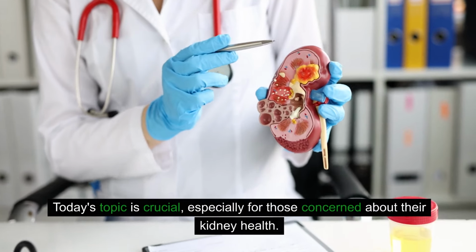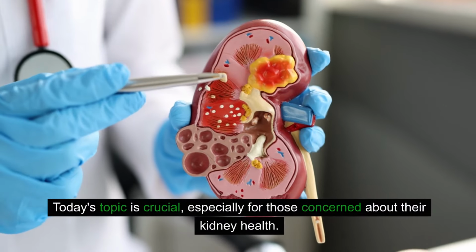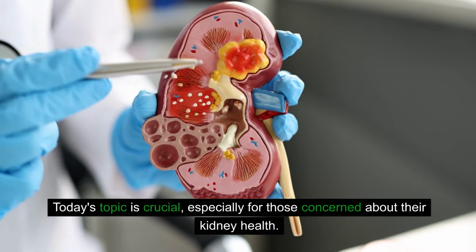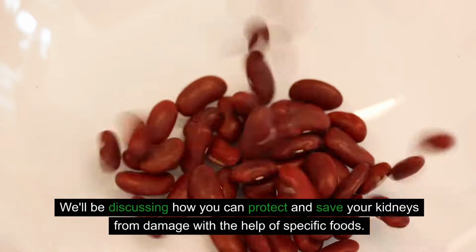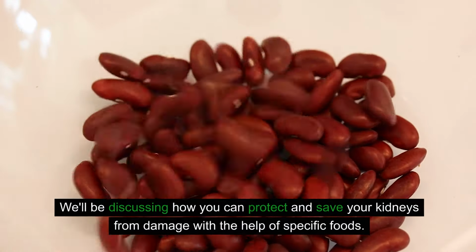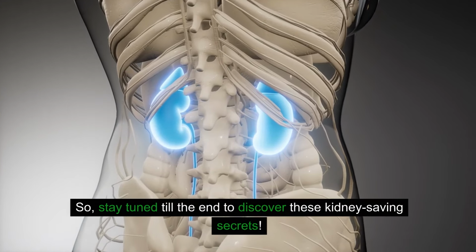Today's topic is crucial, especially for those concerned about their kidney health. We'll be discussing how you can protect and save your kidneys from damage with the help of specific foods. So stay tuned till the end to discover these kidney-saving secrets.